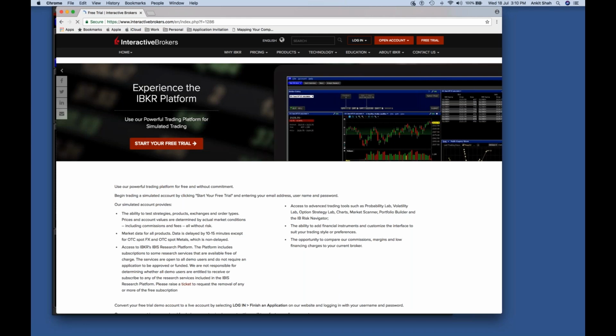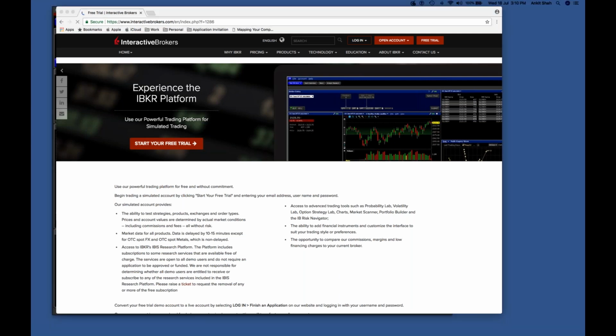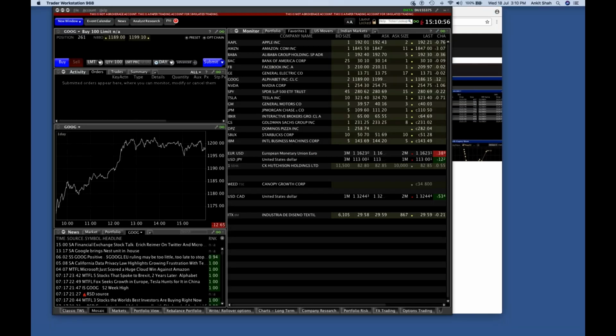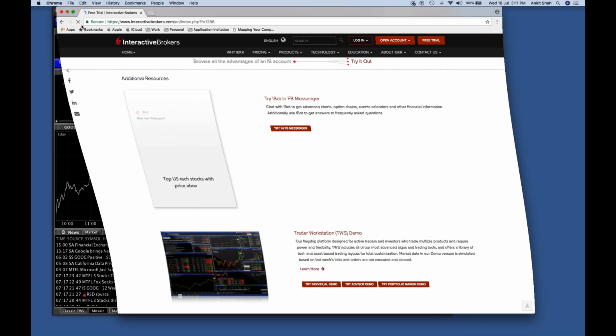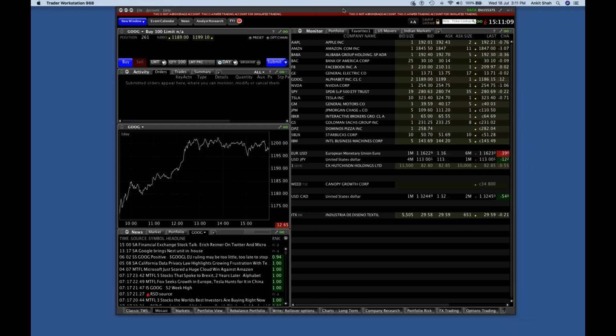Next, I'm just going to show you how to log in. When you want to log in, you get a login window, which will ask for your username and password. You enter your username and password, and once you've logged into the Trader Workstation, you'd see this kind of screen.